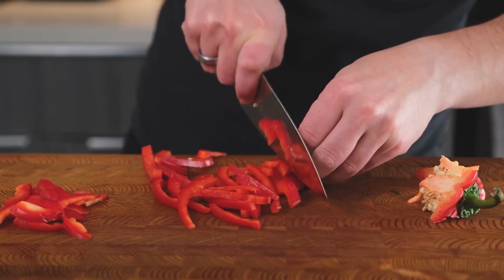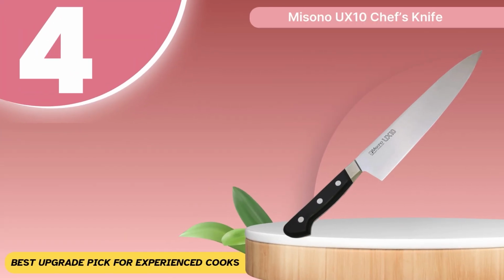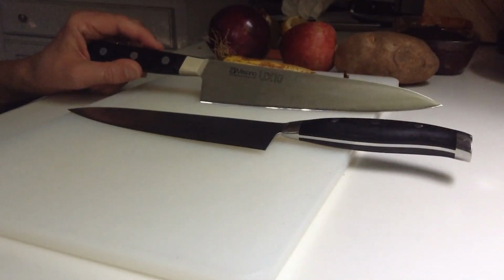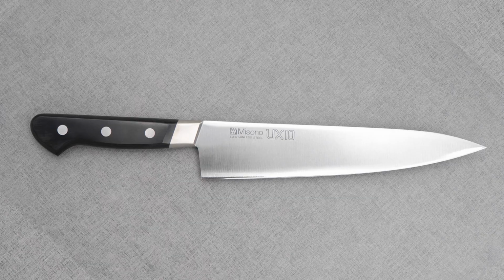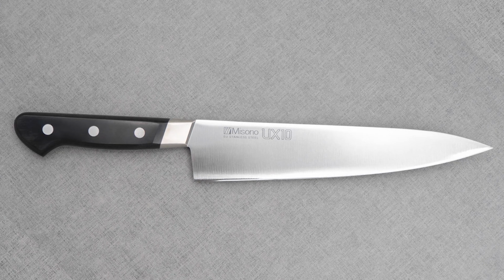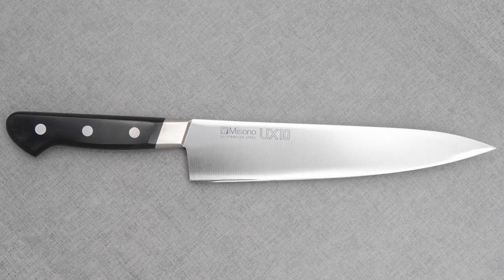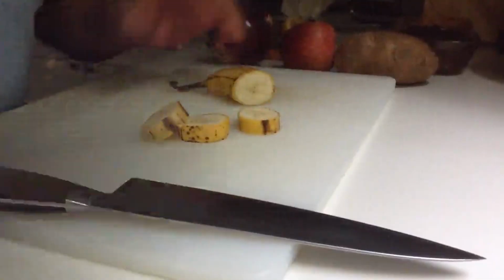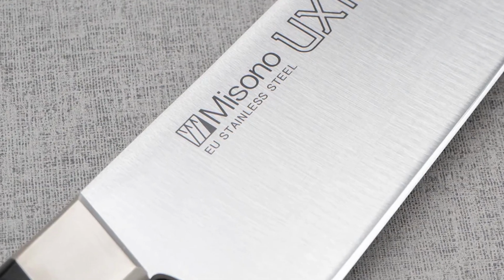Coming in at number 4 is the Misono UX10 chef's knife, crafted in Seki City, Japan, a region with an 800-year blade-making tradition. This Gyuto-style hybrid offers exceptional sharpness out of the box, gliding through onions, peppers, and even tough kabocha squash without hesitation. Its lightweight build and ergonomic handle make extended prep work comfortable, while the nickel bolster adds durability and perfect balance. The 70-30 asymmetric bevel provides superior slicing performance, but does require more skill to sharpen correctly.